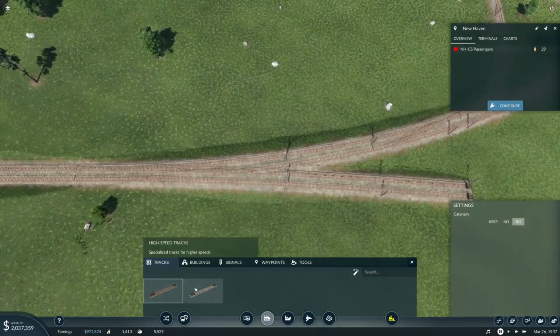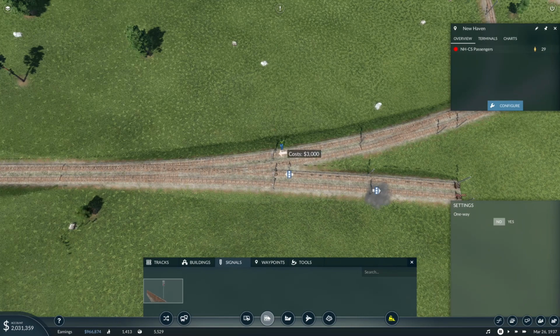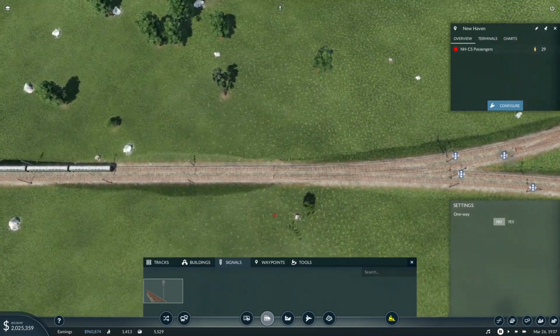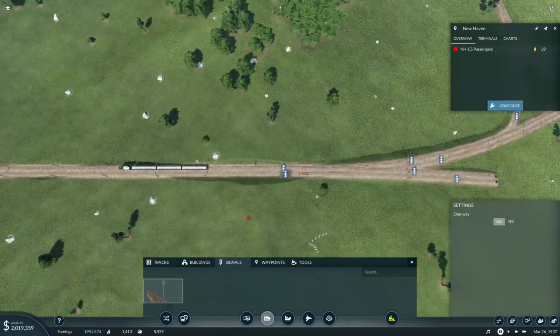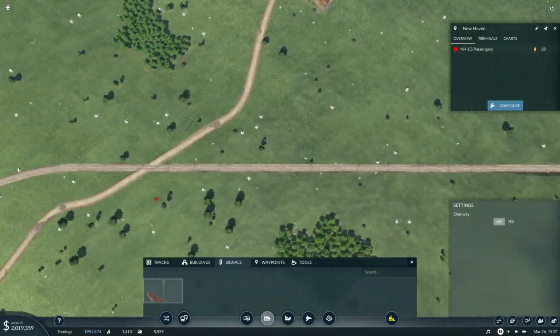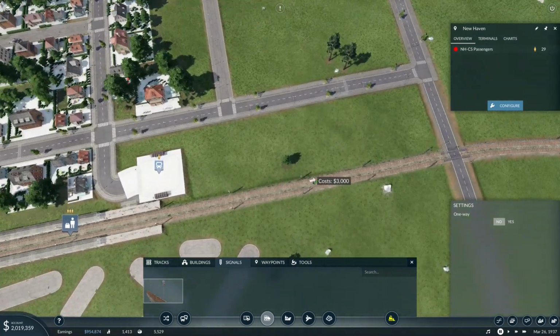Now, over here, we'll need to do some signaling. So we'll have a signal there. We'll have a signal going out this way. We'll need a signal here, and we'll need one going out that way. I think that's pretty good. We'll add a signal here and a signal there. And now what we'll need to do is all the way at the end here.